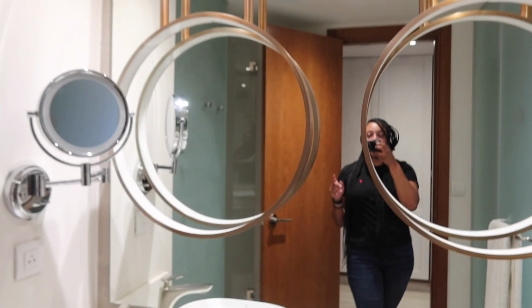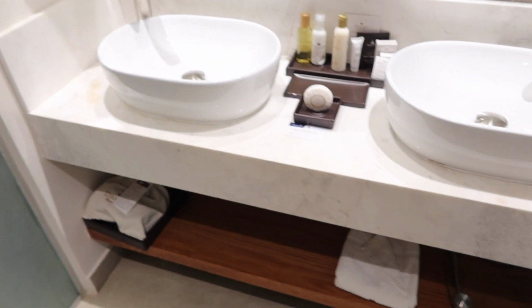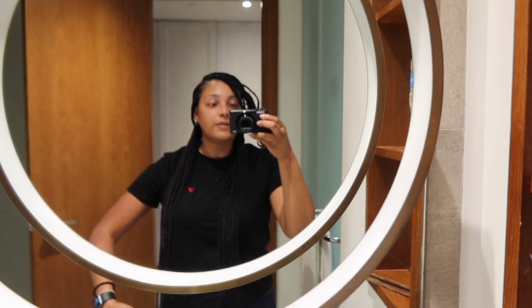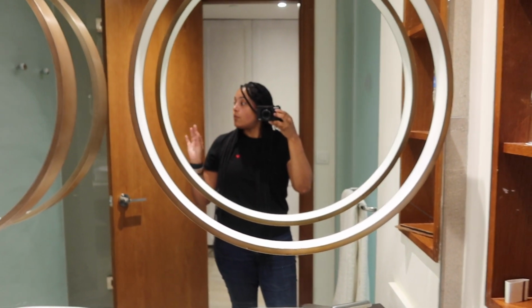So here is the bathroom. Very, very cute. I am still in my pass rider clothes. That's why I look like this in Punta Cana. We haven't gotten our bags just yet, but when we do, I will change.